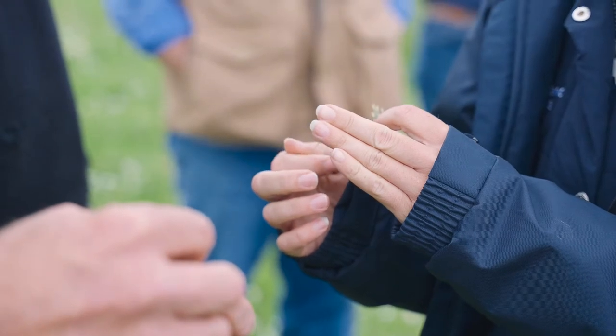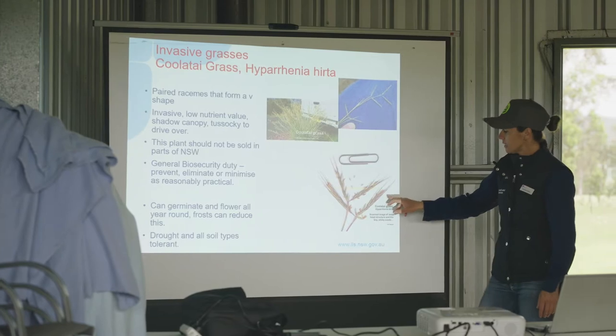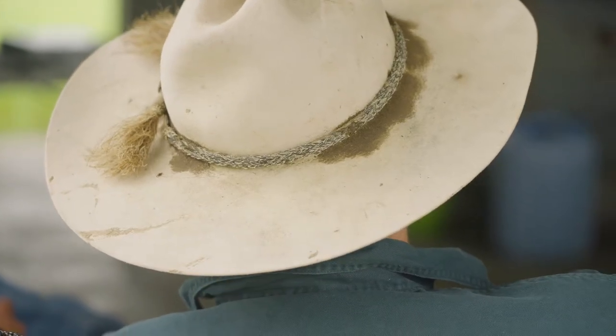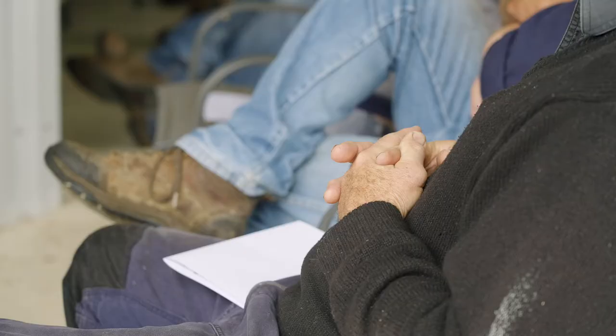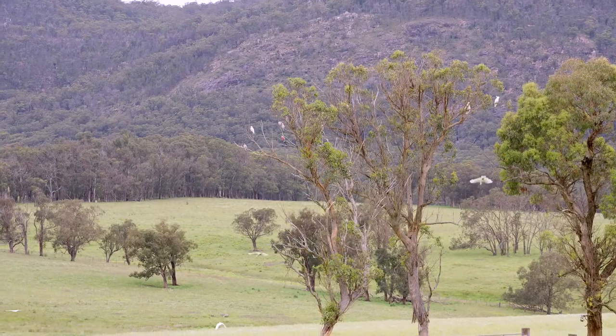So part of today, we're going to look at identifying invasive grasses and how we can control them, and what we can do to utilise them and not spread them further and keep them from impacting our national parks. So today we'll look at that with our landholders and also promote a project that we've got where landholders can apply for some funding to participate in the project.